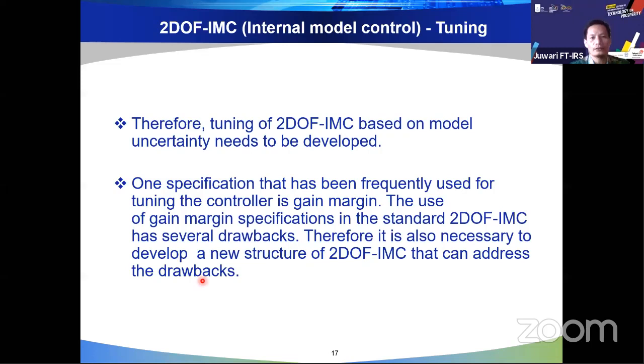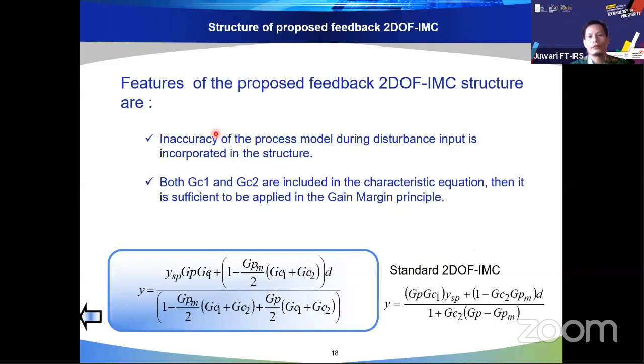As for the features and advantages of the proposed feedback structure, the inaccuracy of the process model and the disturbance input are incorporated in the structure, and since GC1 and GC2 are included in the characteristic equation, it is sufficient to apply the gain margin principle. So we can derive Y, the response of the process, like this.